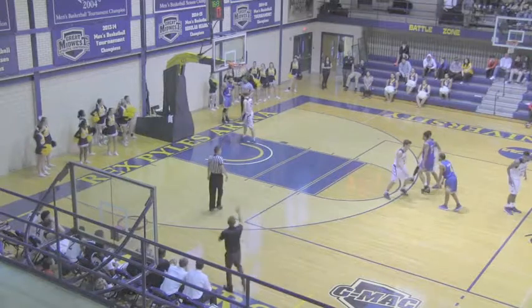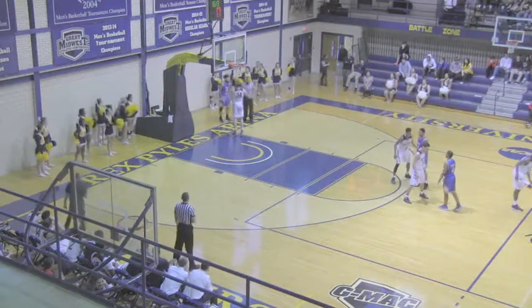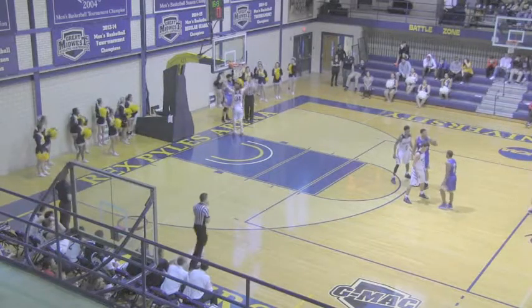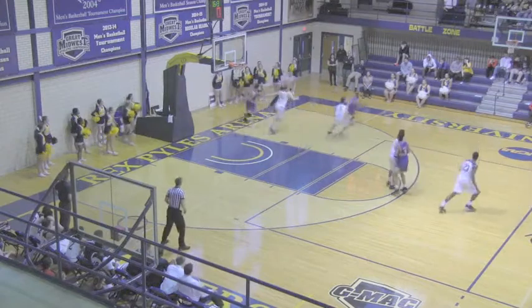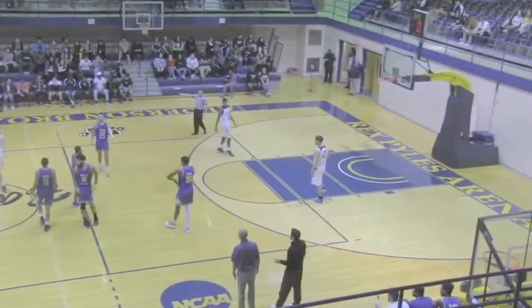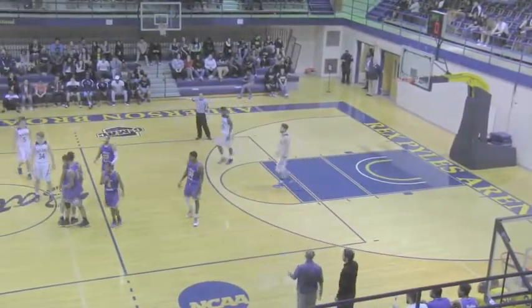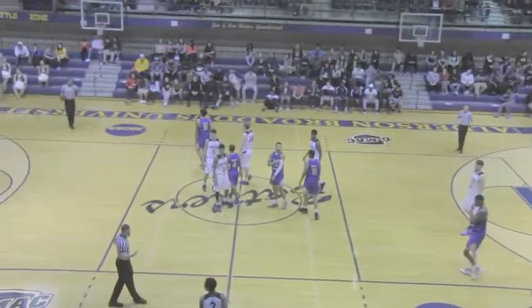Bo Cook to inbound under the Pioneers basket. Spotleson jumping up and down in front of Bo Cook, trying to distract him. He gets it out to Sanders. Sanders driving. He's going to be fouled by Majestic. That's Majestic's second, team foul number 6.